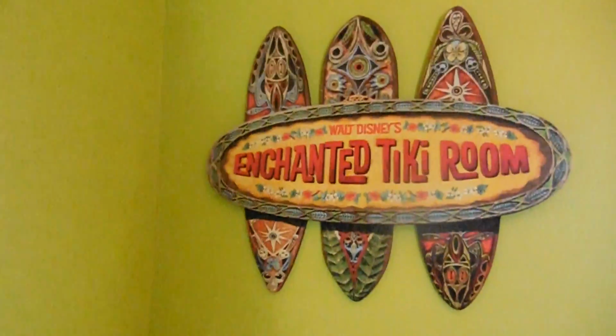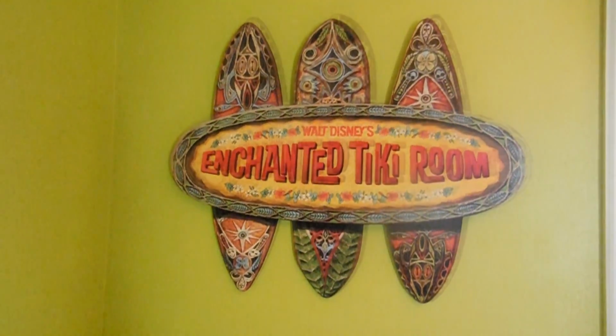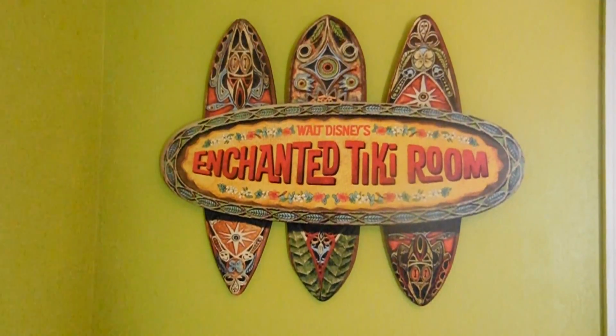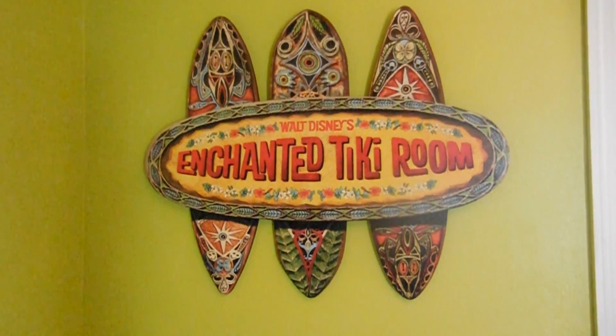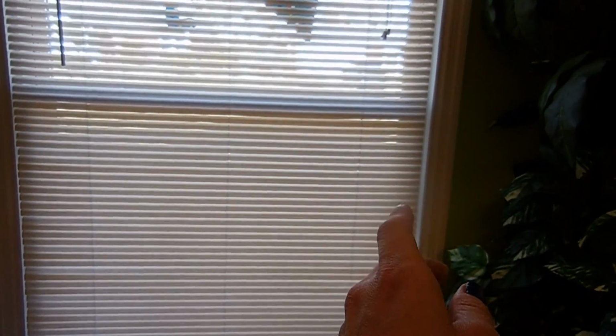We got this Enchanted Tiki Room sign, which I love. It's modeled right after the sign when you enter the Enchanted Tiki Room at Disney World. For the windows, I wanted to do the bamboo type shades, and then maybe a small panel on either side of a natural material.